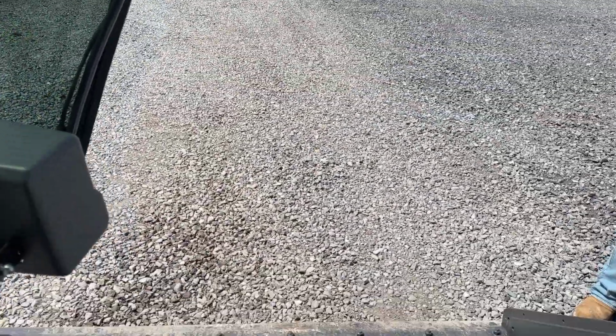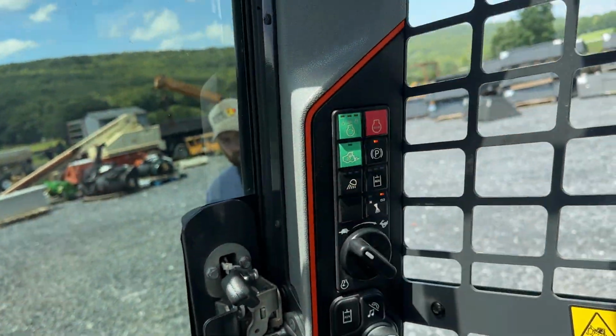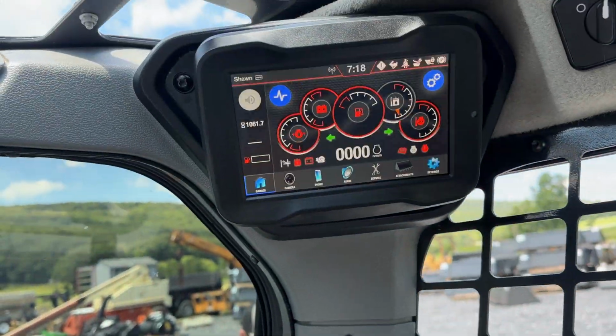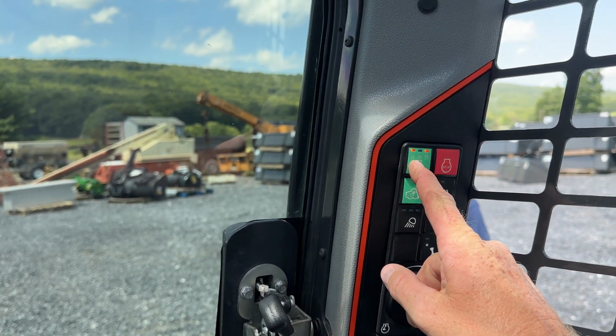One major thing they have done, where you sit, they've really changed the design of that. To start, you're gonna push that button one time. It's gonna go ahead and power up your dash. We're gonna go ahead and start it.